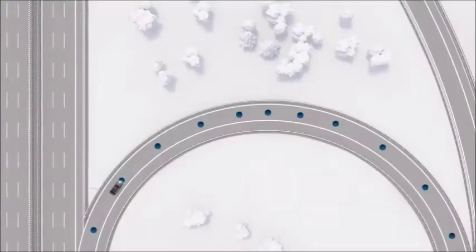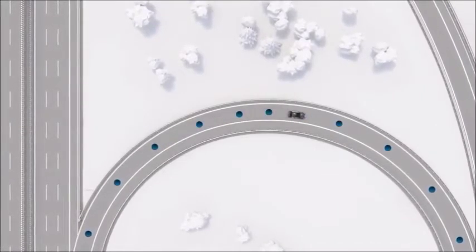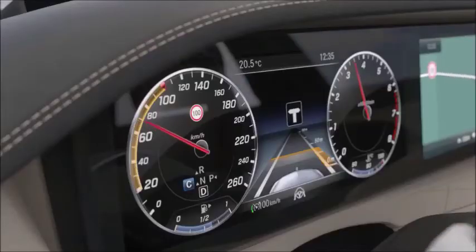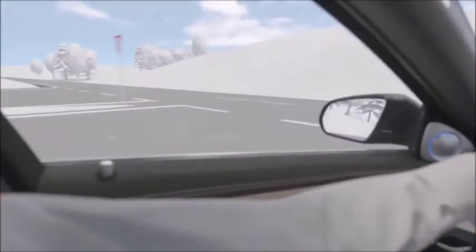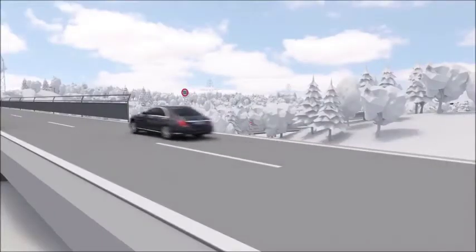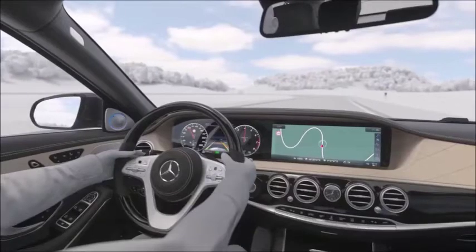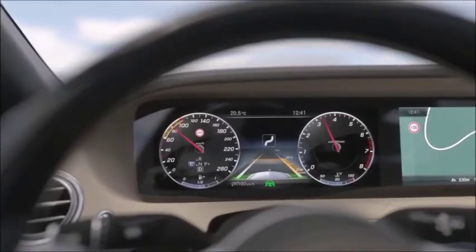When route guidance via navigation system is active, this speed adjustment starts automatically. The same applies to turning at crossroads. After passing the route event, the vehicle accelerates to the preset speed again, with consideration of recognized speed limits, vehicles ahead, and the selected distance to those. Distronic also adapts the speed on winding stretches of road if necessary.